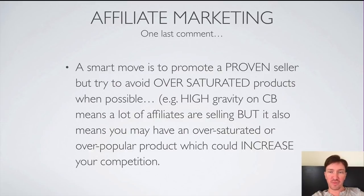Right, so one last comment. A smart move is to promote a proven seller, but try to avoid oversaturated products where possible. For example, high gravity on Clickbank means a lot of affiliates are selling, but it also means you may have an oversaturated or overpopular product, which could increase your competition. So as much as you want to look for high gravity, don't just be tempted to go, right, there's the highest gravity product, I'll promote that, because that's not likely to work out very well for you.